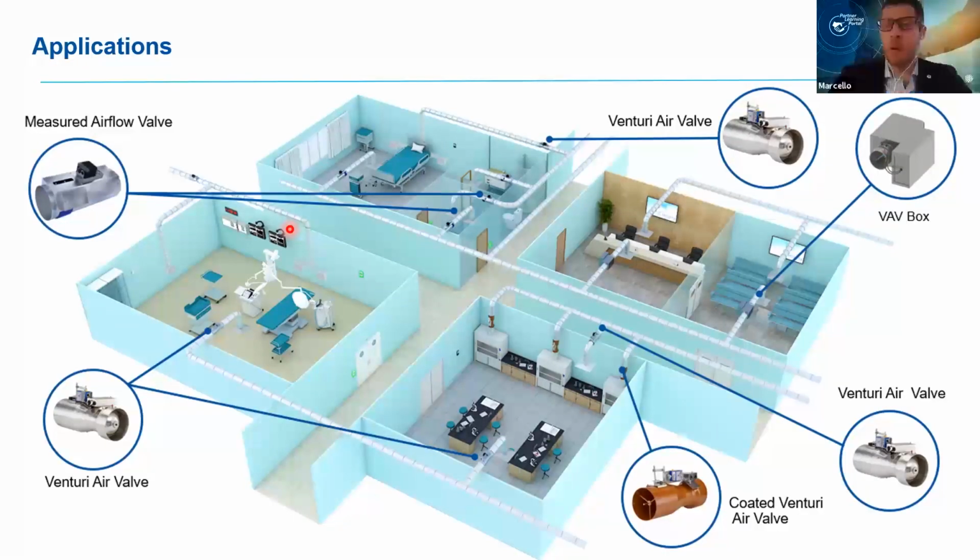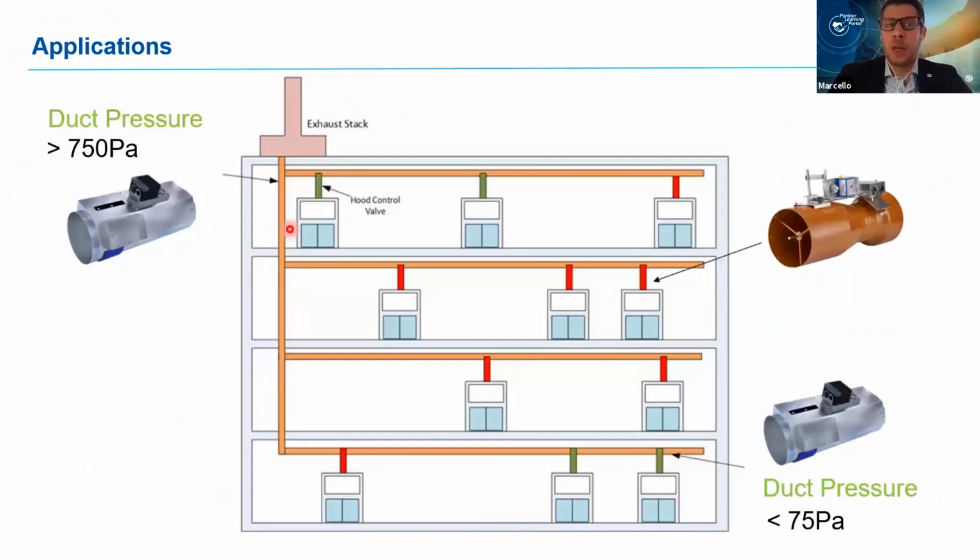And also, by following what we have said before, by knowing that the Venturi valve requires some minimum differential pressure and cannot work with low static pressure, you can also combine the measured airflow valve, in this case the Eco air valve, and the Venturi valve in the same building by installing those on different floors or in different positions according to the duct static pressure. So that's an opportunity for all of us. That's an opportunity to use the right technology in those critical spaces.